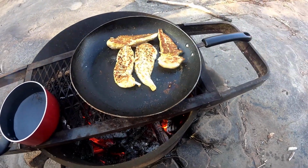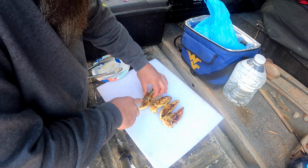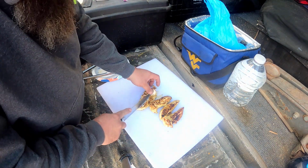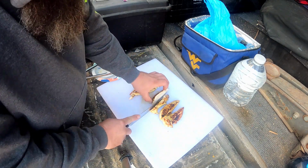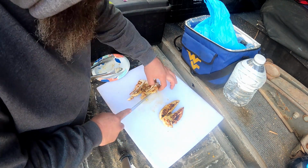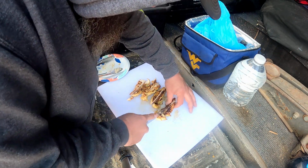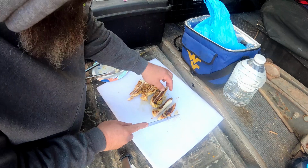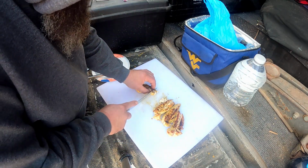All right, so chicken appears to be done. I'm going to say done enough, because it's going to cook a little more in the sauce. Yeah, I could go another minute or two, but I could also just throw it right back in the skillet for a couple minutes. But I want to get it chopped up a little here.